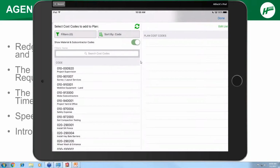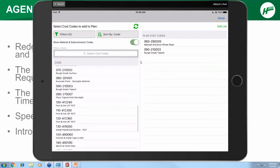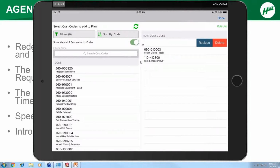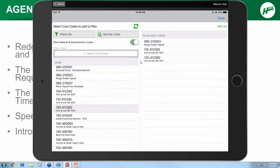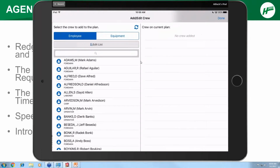We go ahead and add cost codes in. And let's hope I choose some cost codes with some good stuff. I'm going to go back and delete off a cost code that had weeks on it because that would obviously not be a good cost code to plan for. RCP, always good stuff. I'm going to go ahead and add my crew.